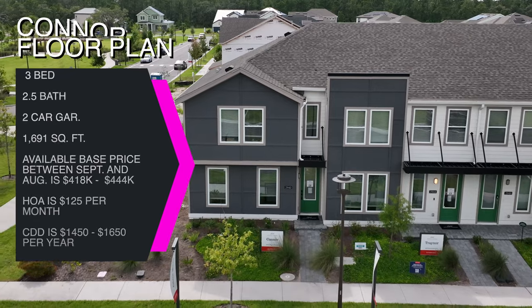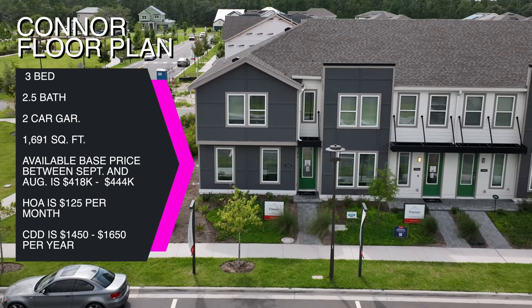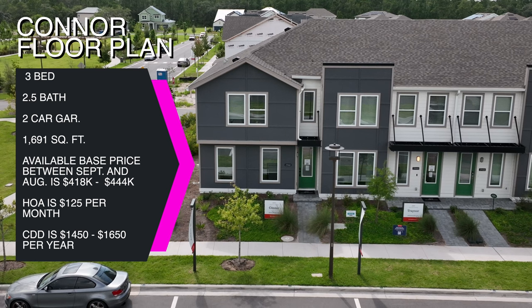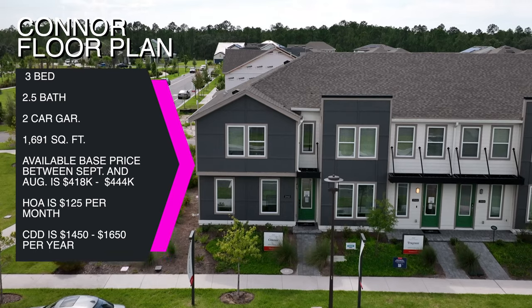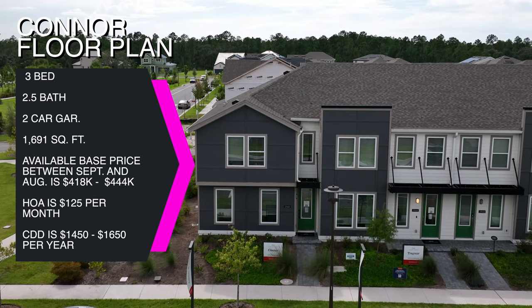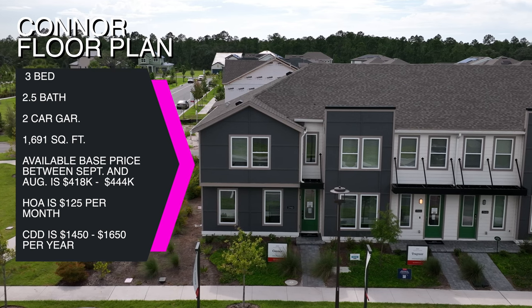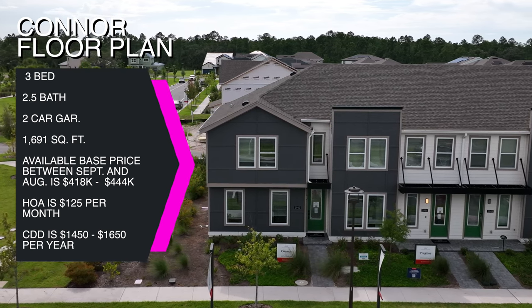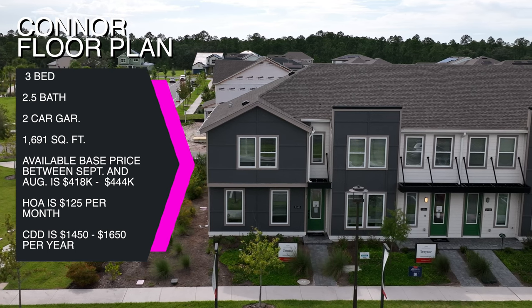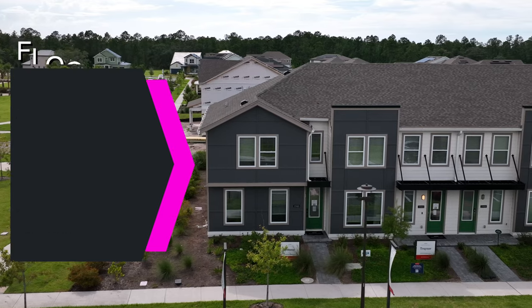Now, behind me is the Connor Townhouse model by Ashton Woods. It is a 3-bedroom, 2.5 bathrooms, 2-car garage, 1691 square feet, and available at a price that I'm about to give you between August and September at a starting price of $418 or $444. Now, the CDD and HOA is right here. This is a beautiful community, up and coming in SunBridge area, where they're developing month by month, day by day.